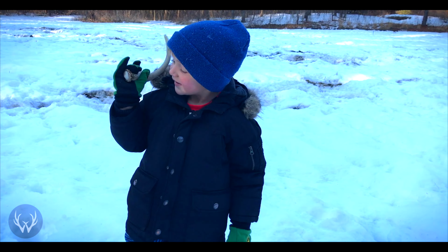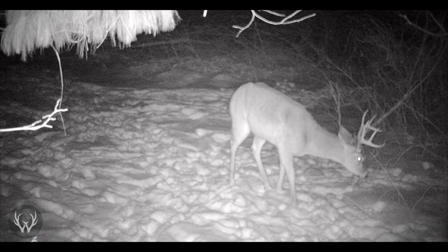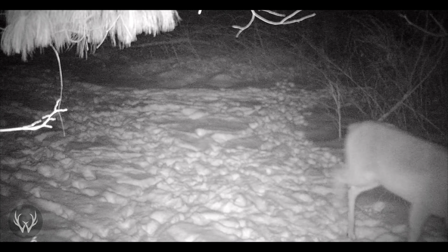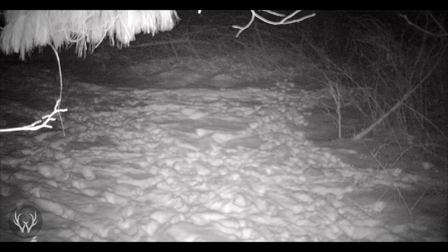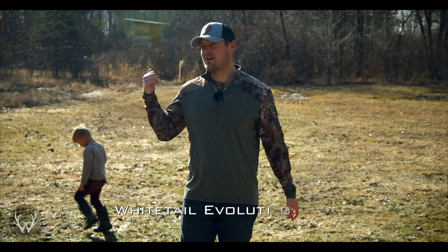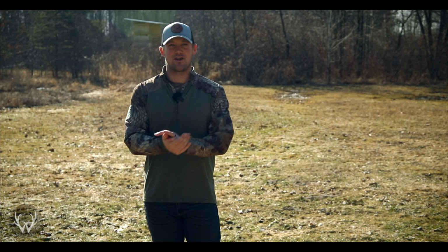sheds were there. All 4 of the antlers that we have found thus far were from 1.5-year-old bucks, but there were 2 2.5-year-old bucks that were using this property up until about mid-January. Not really getting my hopes up, but if we can find those sheds, it would be pretty cool. So let's get back there and start looking for some sheds.